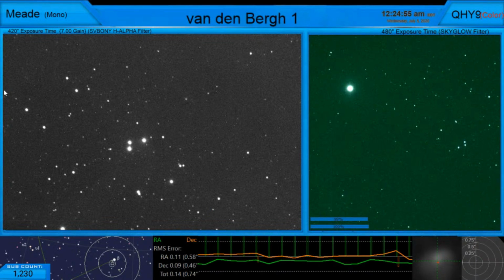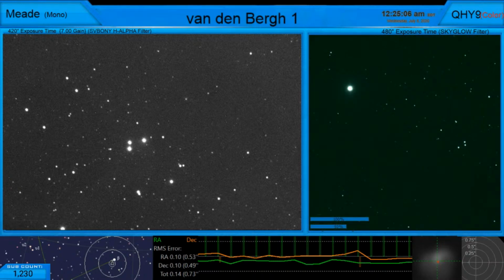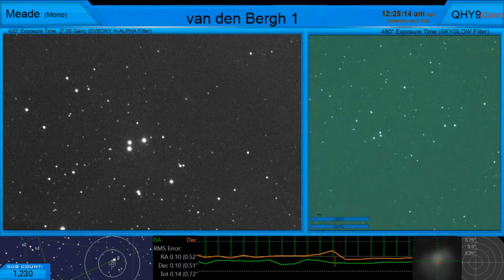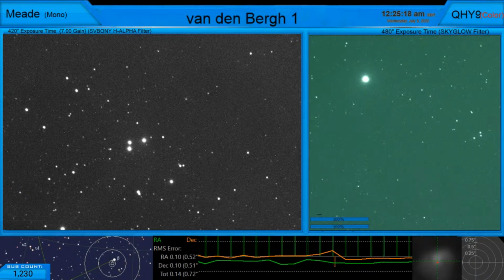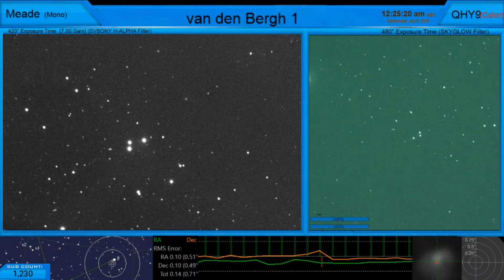Now let's see what it looks like on the other camera. Alright, here we go. This is going to be a 480-second image. Coming up on the camera on the right. Let's take a look here. We moved the camera just a little bit here. That's going to be these 3 stars right there.